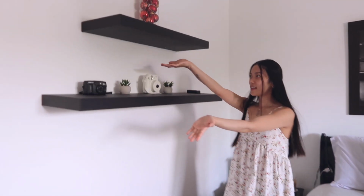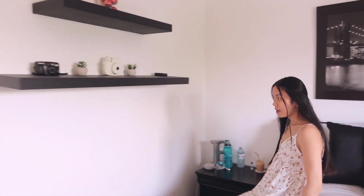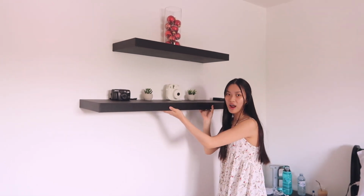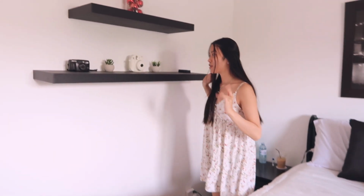So this is my shelving unit. Fun fact, when I get up from bed at night sometimes, or I'm going to plug in something, I always hit my head on this because look how wide they stick out. I only have this much space between me to not hit this, but that's okay, we still like them.